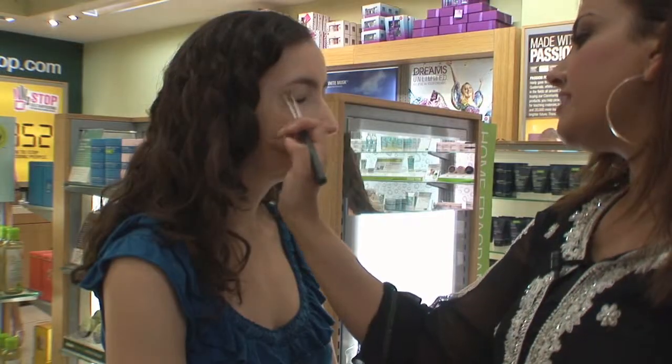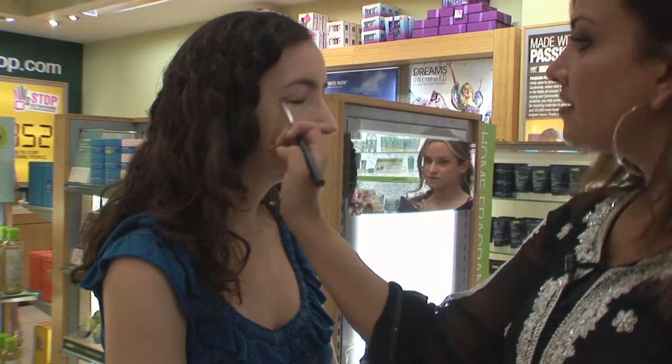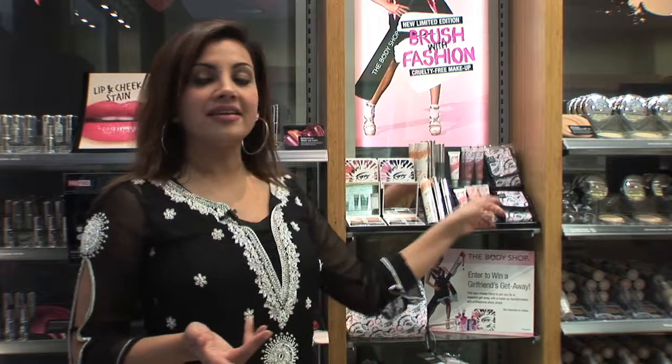Brushes are going to give you a more precise application. Your product's going to last a lot longer when you use a brush because you're not using as much. And the other thing that I really love about the Brush with Fashion line is all the products have a community trade marula oil in there from Namibia. And they actually have this great trade program where they give back to the women in Namibia so they're able to empower themselves and have the opportunities that we don't have here.